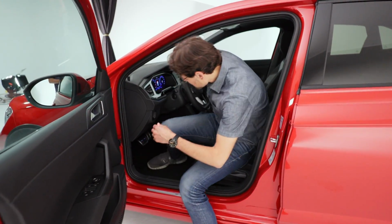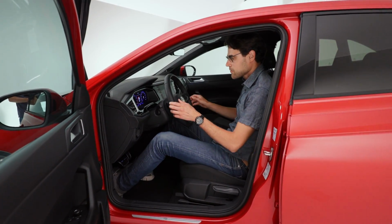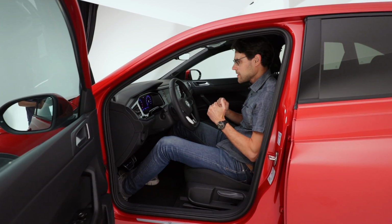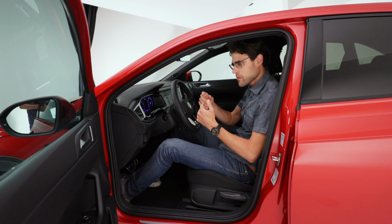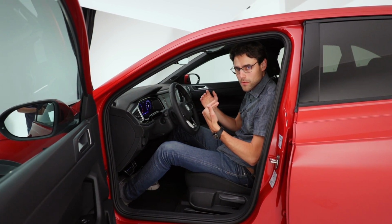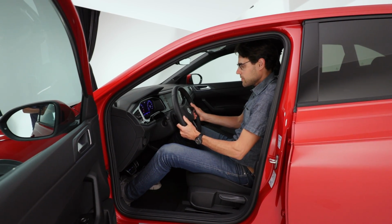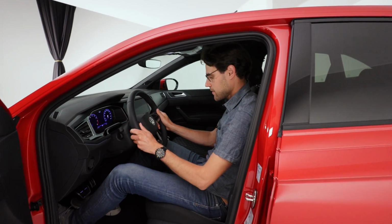And getting inside, as I said, you sit higher than in the Polo, but lower than in the T-Cross, and it's a very interesting position in between. So if you're not the SUV fan, but also want a little bit more comfort than in the Polo, than in a normal, not a small car, that could be a sweet spot for you. Then steering wheel up and down, in and out, easy process, really good build quality as for this.